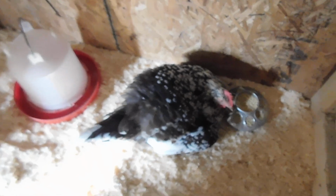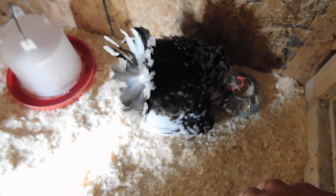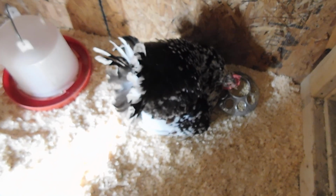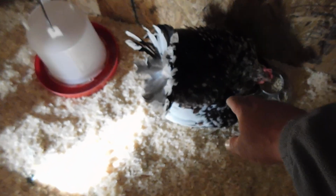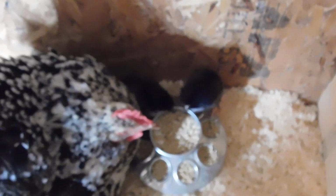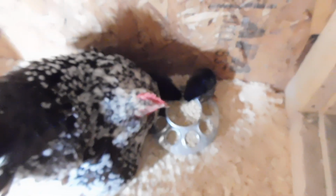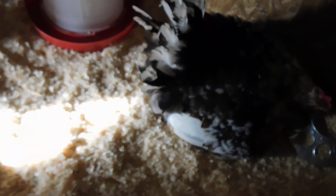Like, if I reach down there, watch her fluff up. See her fluff right up? As soon as I reach, watch. It's okay, mama. I ain't gonna hurt your babies. Look at the cute little things. See him come out now. She's been showing them how to eat this morning. It's just awesome. It's awesome to watch it happen. Here's the other one. Here's another one. There's a fourth one under there somewhere.